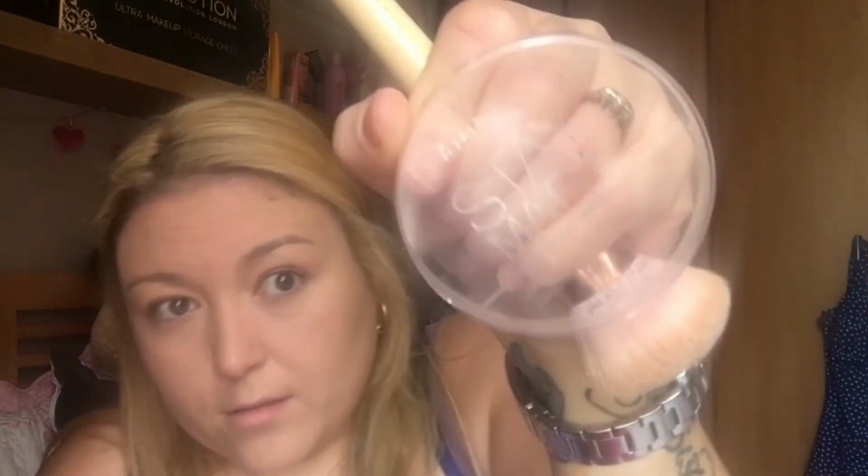But yeah, the only thing with this foundation is that it's shiny, and I'm not one for really shiny, but I use the Stay Matte by Rimmel, so that just mattifies my face a little bit, which is okay.